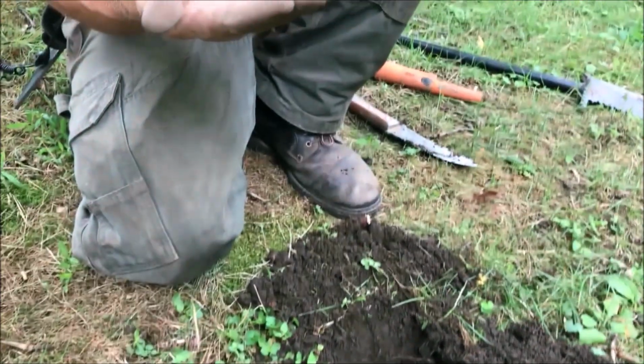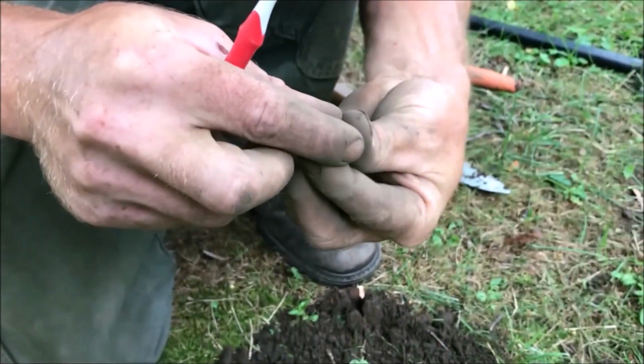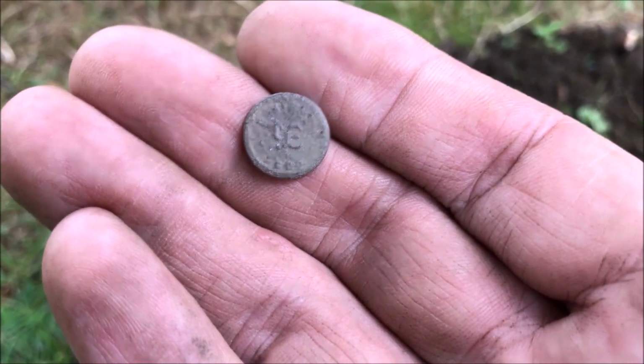So we're going to give this a brush down. Here, hold this. Here's a brush. Just brush it gently in small circles. And we're going to see if we can get anything off of it. All right, there's Rich's find. And I don't know what this is, man.